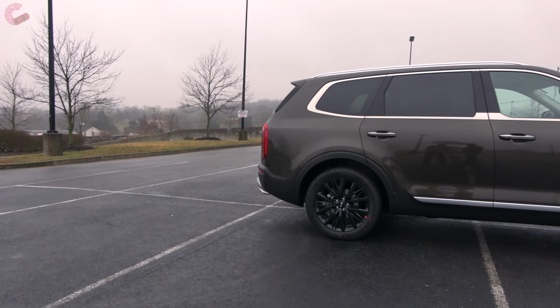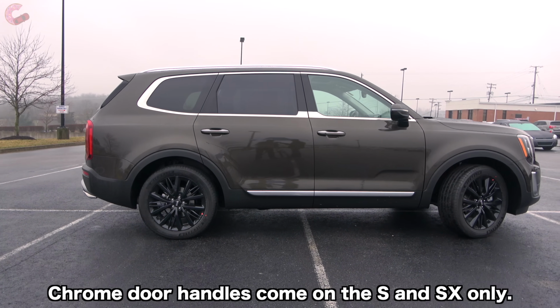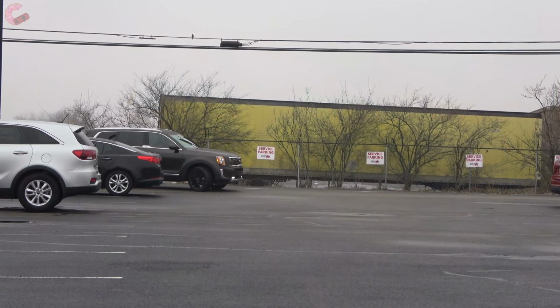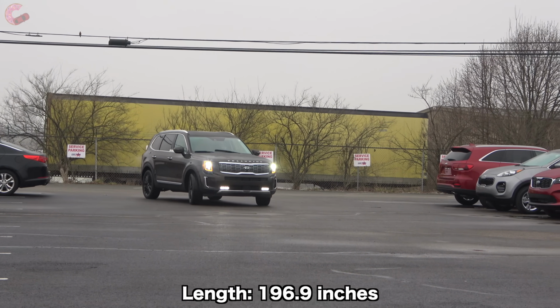Moving on to the side profile, it has a really boxy and rugged look, which is amplified by the black lower moldings. Size-wise, it's also positioned at the heart of the segment, even though visually it looks more substantial.